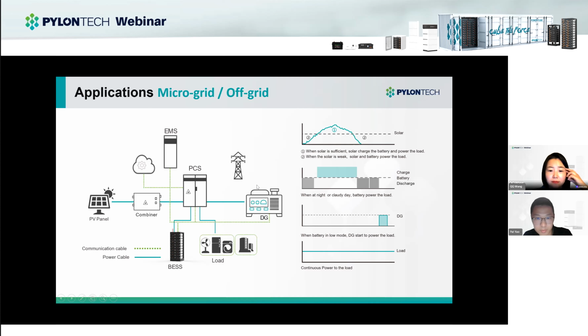Normally the PV panels supply the power for the load and charge the batteries, and the batteries discharge at night to also supply the power for the load. But if the PV is not enough and the batteries are very low, at this time the PCS or the EMS would send a demand to the diesel generator, normally by dry contact, to start the diesel generator.